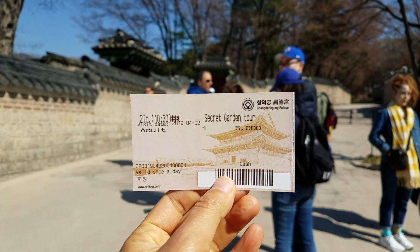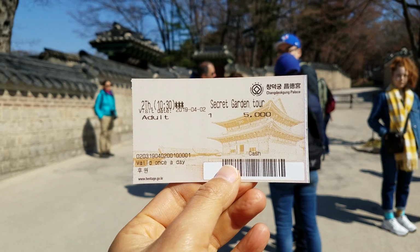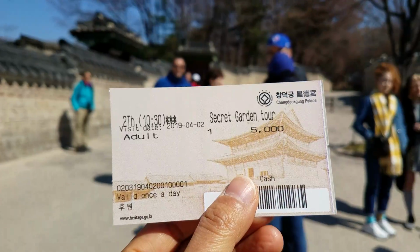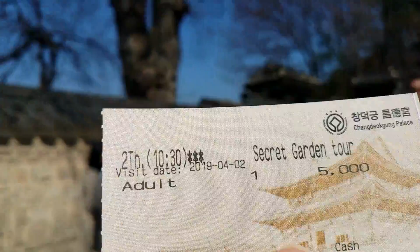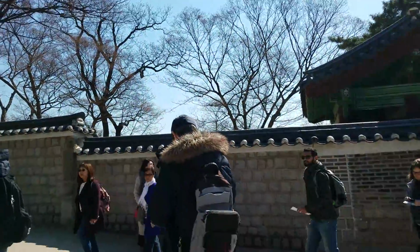Okay, so I'm in the Secret Garden. You have to go with a tour. It's 5,000 won, which is about $5. 10:30 is a tour. I'm not sure who the tour guy is, but we'll see. There are a bunch of people just like me.